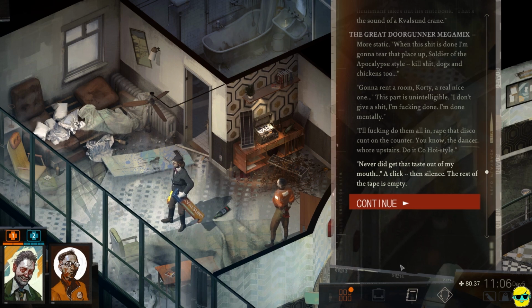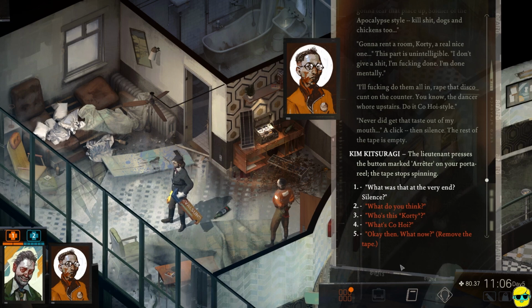A click, then silence. The rest is empty. The lieutenant presses the button marked Arete on your portal reel. The tape stops spinning.